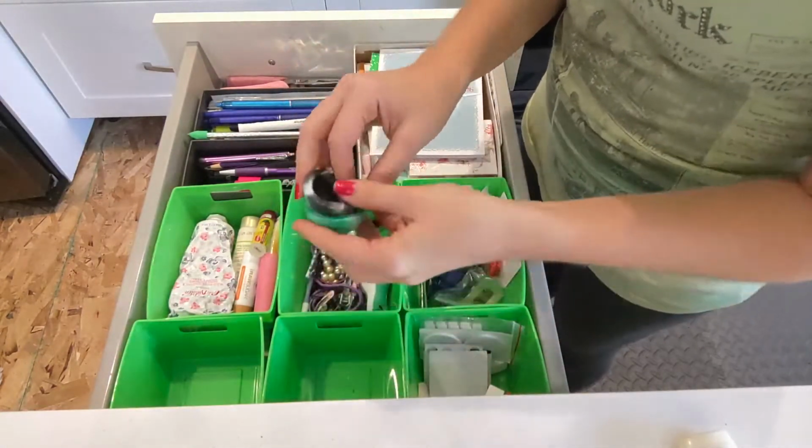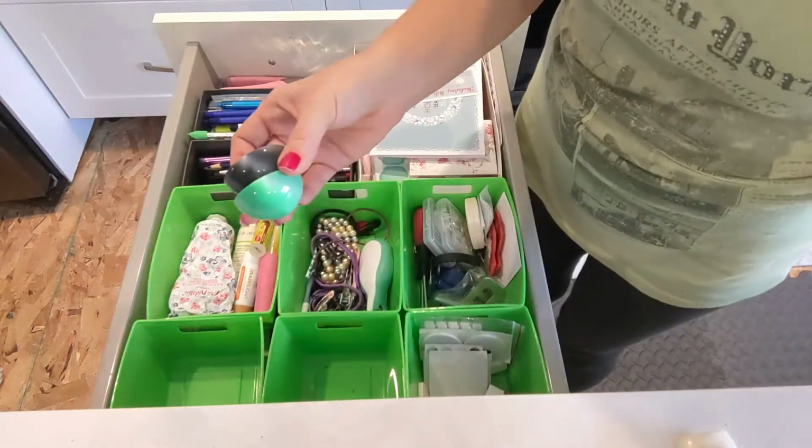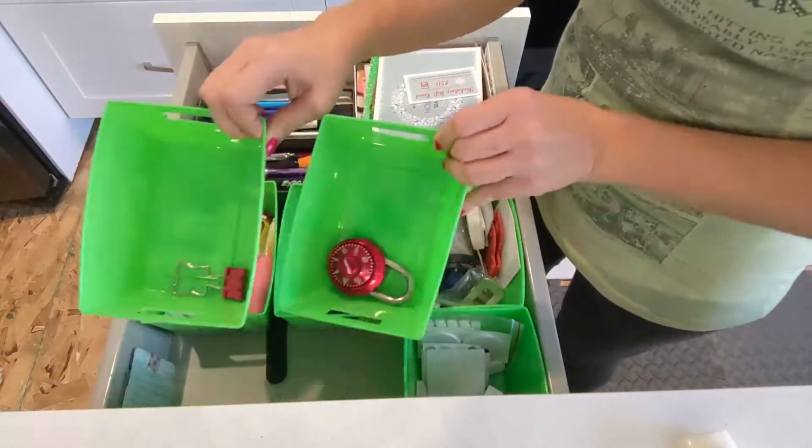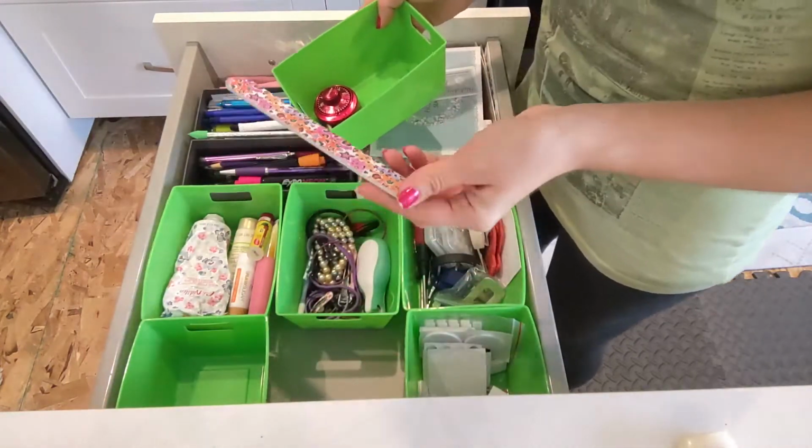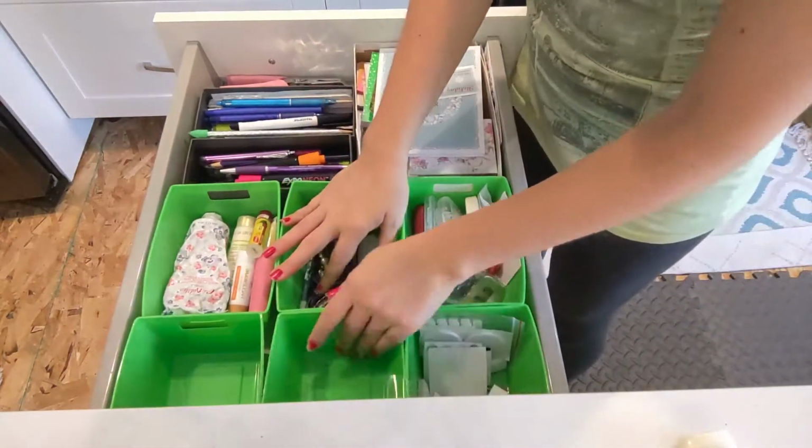I ended up wanting to put them in the playroom. Then I realized I'm just gonna ask the kids, and nobody really wanted to keep them, so we just passed them along. I'm really liking how empty these are. Unfortunately, I don't know the combination for the lock, and so I'm probably gonna have to get rid of that with time. That's not too bad.